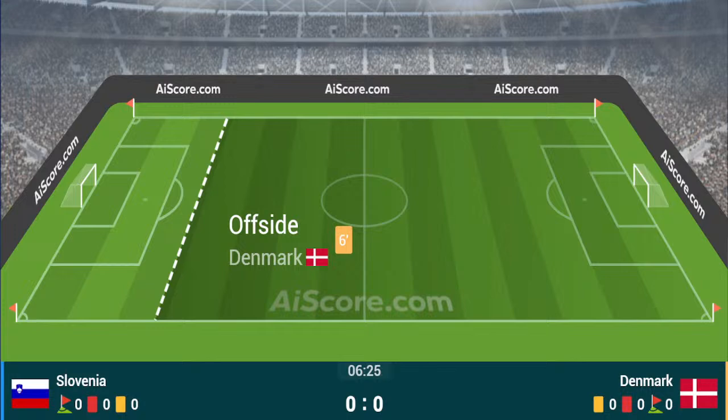It has fallen for Vind. Effort this time has been blocked. It looked like he was through on goal at the time as well. Now the flag's going to go up. You've got to wait till the end of that spell of play. But the chip ball over the top for him to chase on that right-hand side. It was well placed, an excellent ball across.